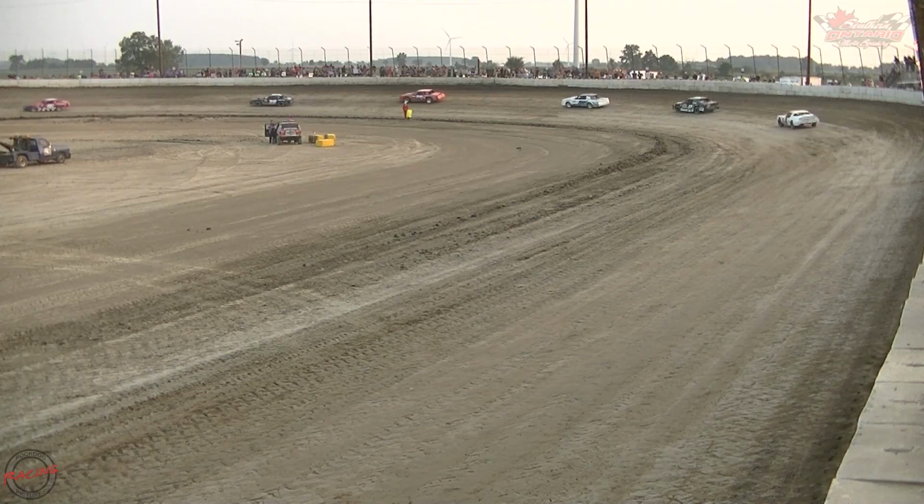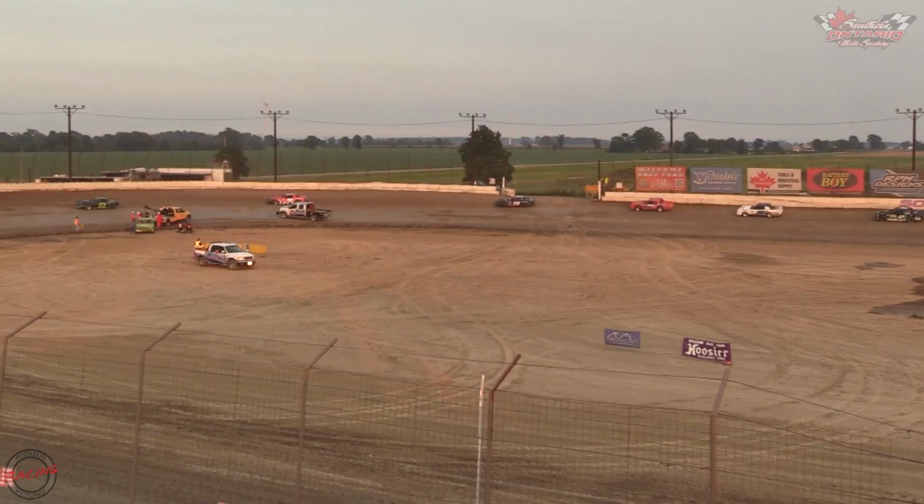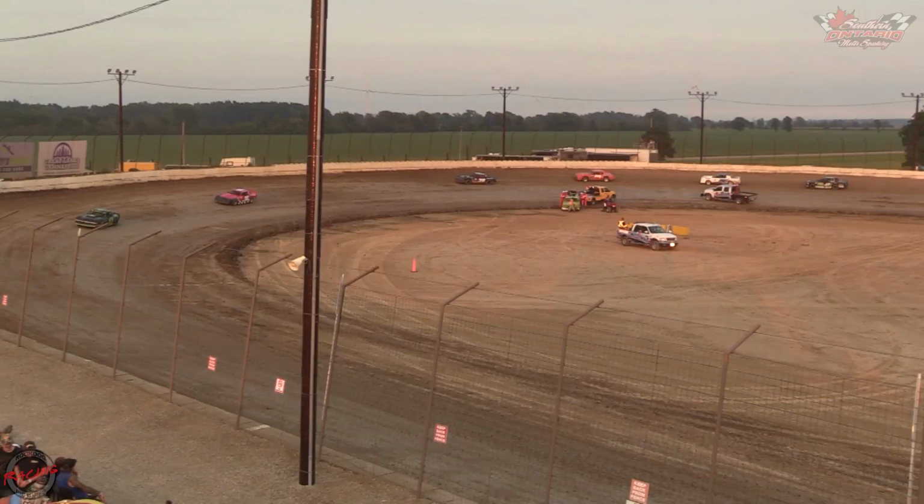So once again, the top five from each of these heat races will transfer on. The other 15 cars will go to the B main, and of that, the top five of the B main will transfer into the A, giving them a chance for the $500 payout tonight here in our Thunderstock division, $500 to the winner of the 40 lap feature.